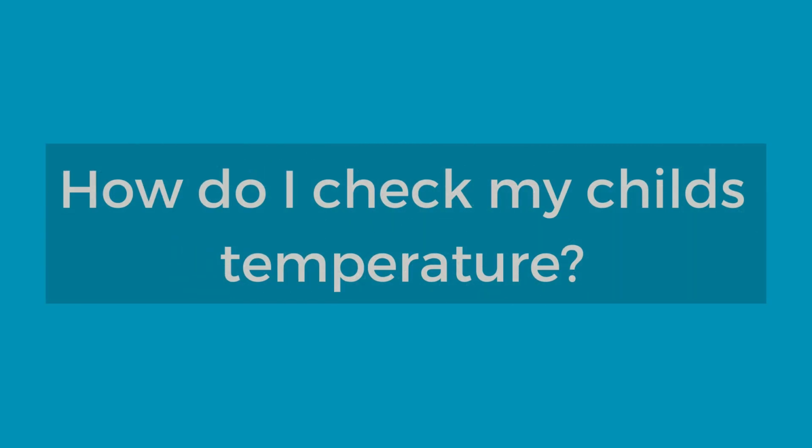So how do you check a child's temperature? The quick and easy way to find out whether your child has a fever is to take their temperature using a non-contact or digital thermometer. You can buy these from pharmacies or supermarkets. If your child is under 4 weeks of age, an electronic thermometer in the armpit is probably the most accurate and practical option, whereas beyond 4 weeks, most options are fine and generally better than just touching their forehead.